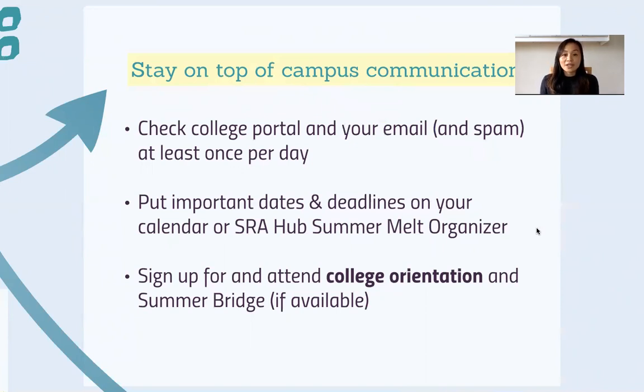Make sure to sign up for as well as attend college orientation. College orientation usually happens over the summer. Sometimes it's in person. Sometimes it happens the first week of school. It's a little different for different colleges, so make sure to do your research. Make sure to go, because a lot of times that's where you learn a lot of information to make sure you're successful in college, and also where you register for your classes.